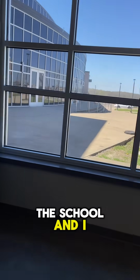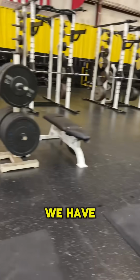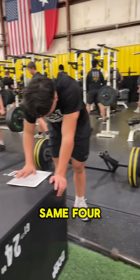I get back to the school and I had a quick little meeting. Now it's time to go get the weight room set up for our 8th period football guys. We have the weight room set up before the players get down here at 3:30 so we can start the lift promptly.